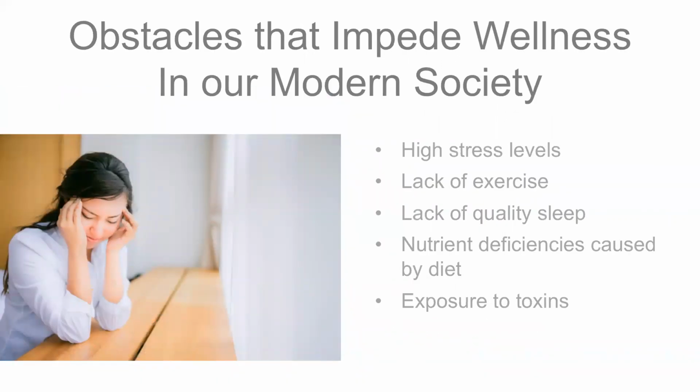So what are the obstacles that impede wellness in our modern society? One of the things that you guys are probably familiar with, because it's the world that we live in, is that our society today is full of high stress jobs and jam-packed schedules. It doesn't leave a lot of time for you to exercise. The time you did have for exercise, you're usually so tired, all you want to do is sit on the couch and binge Netflix. I know we've all been there.